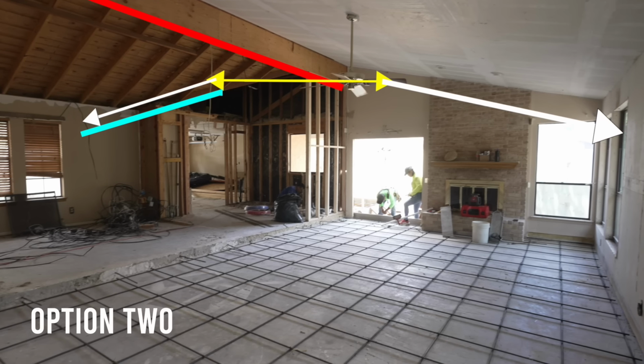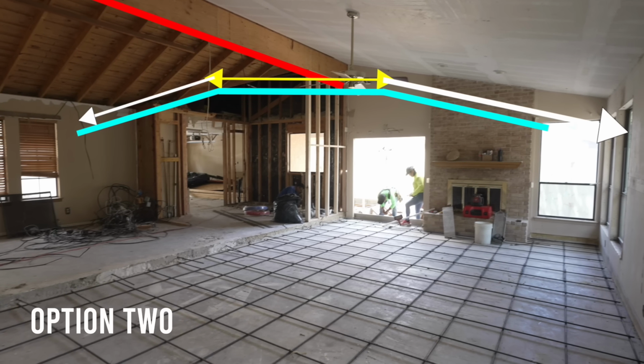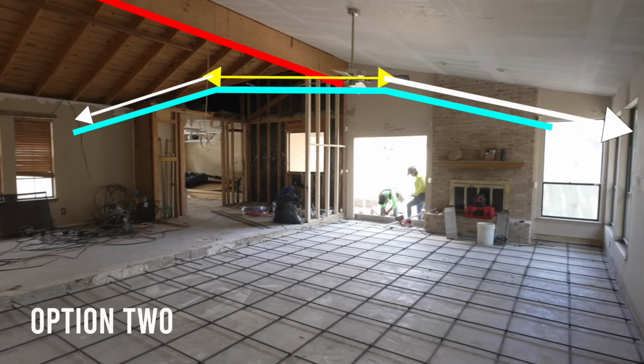Then you've kind of got this V shape and a flattening out, so you don't really ever get that full peak on either side.